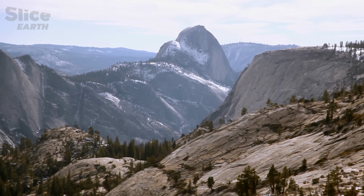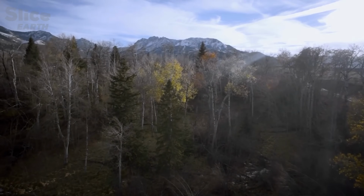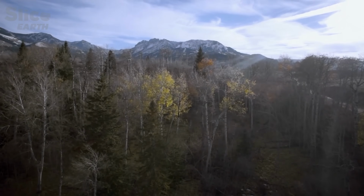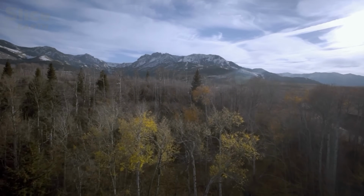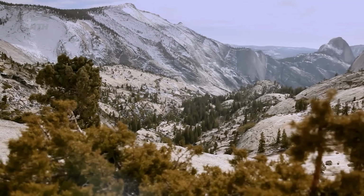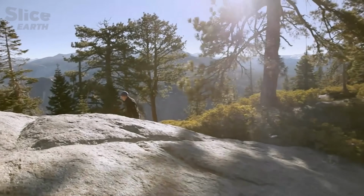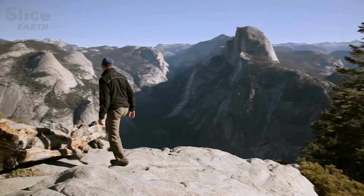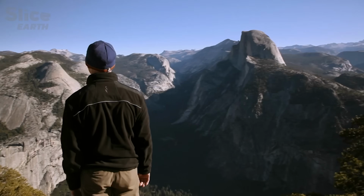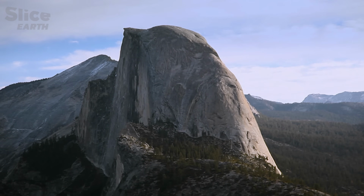Today, the Sierra Nevada's highest summit reaches an altitude of 4,400 meters. But this height pales in comparison to the colossal mountain that stood here in the past. Because over millions of years, water, wind, and ice have worn down the rock. From the summit of Half Dome, Alan can contemplate the effects of this slow erosion. The Sierra Nevadas are now composed of a series of valleys and mountains with rounded peaks.